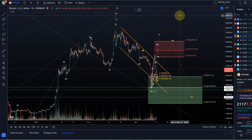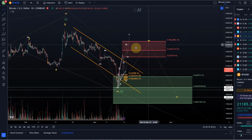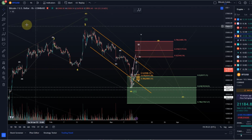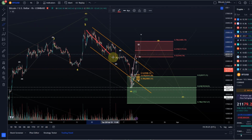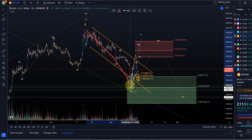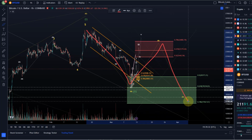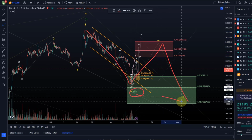However, in a different interpretation, which is completely possible as well, because we never substantially broke below the 50% retracement, you count the move down as an A wave, the move up, which is now happening, as a B wave, and then a wave C to the downside eventually to finish the wave 2 down there. From a short-term tactical point of view, this didn't make a difference.